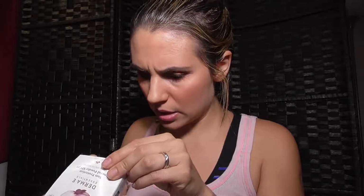So the next thing we have is Derma E. Let's see what this is. Yeah, it's Derma E, and I did get this in another box. This finely milled powder is awesome for setting makeup and preventing shine on scorching days. So it has SPF. Nice.